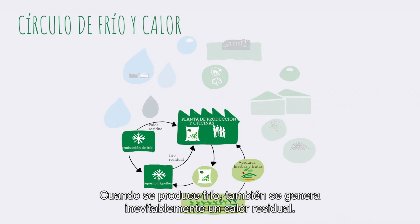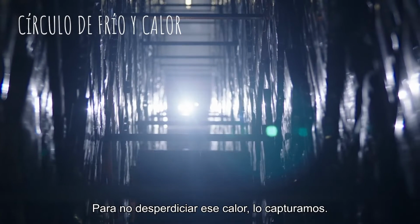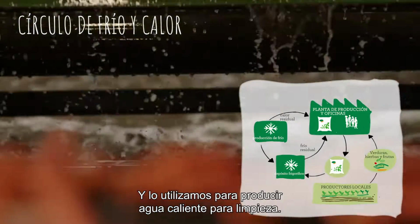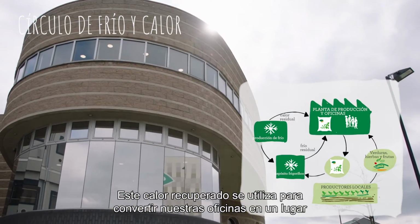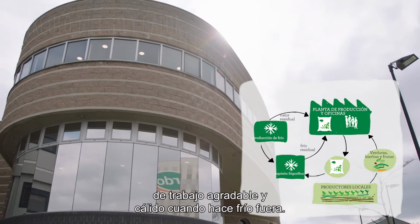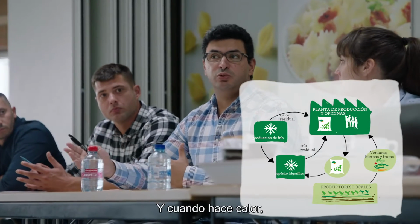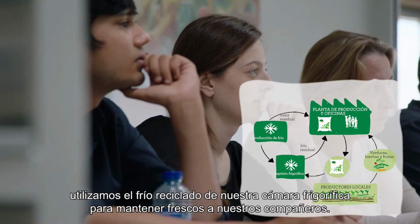When producing cold, residual heat is also inevitably created. To avoid wasting this heat, we capture it. We use it to make hot cleaning water. This recuperated heat is used to transform our offices into a nice and warm workplace when it's cold outside. And when it's hot, we use recycled cold from our cold store to keep our colleagues cool.